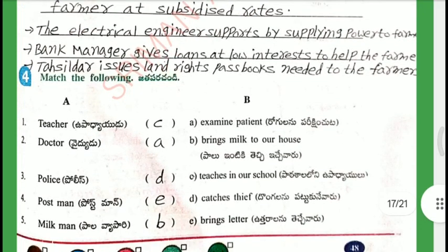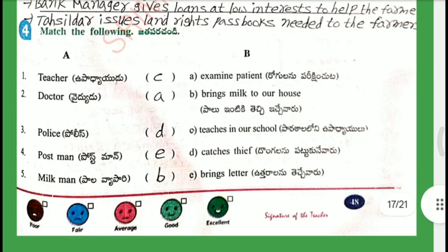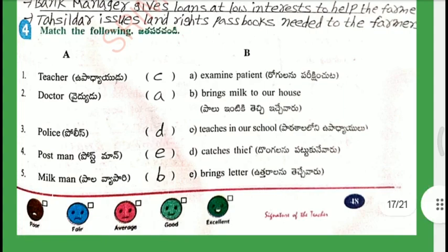Match the following. Teacher, C, teaches in our school. Doctor, A, examines patients. Third one, police, D, catches thieves. Fourth one, postman, E, brings letters. Fifth one, milkman, B, brings milk to our house.